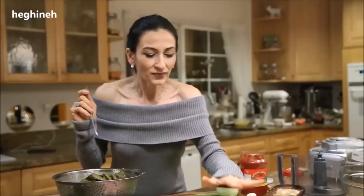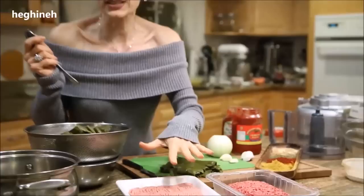And now what we need for our tolma. By the way, this dish is made slightly differently in each household. Some people would add different spices, some would add sauteed onions with tomatoes on top and then cook it. Completely different recipes, but it's always so delicious. And I like making mine with two different meats. I have ground beef and ground turkey. And traditionally, by the way, this was made with lamb.